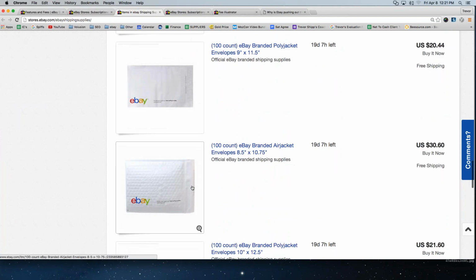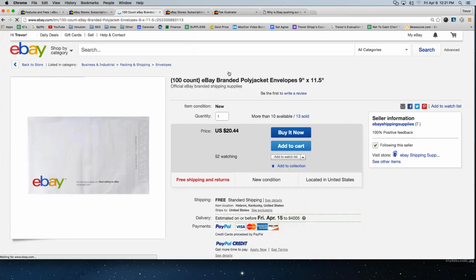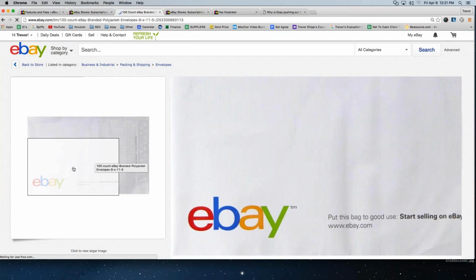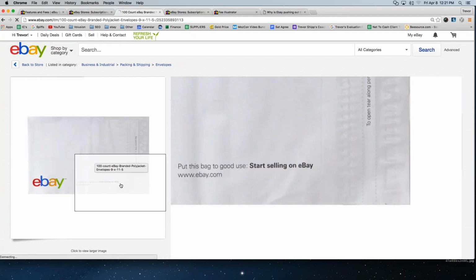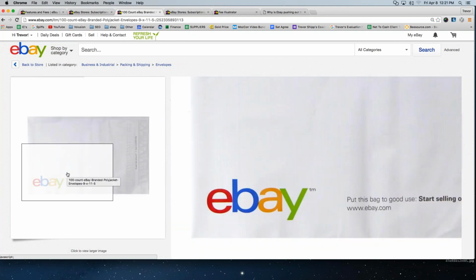Now, for me and my business, I'll tell you what I'll be buying with my quarterly coupon. I would be buying more of these little padded envelopes. I'd probably buy something like this. See, and I'll zoom in. You can kind of see what this looks like. See that? Here's the little padded envelope. So some of us, by the way, for those of you guys who are new, some of us do carry our own inventory. I certainly do.